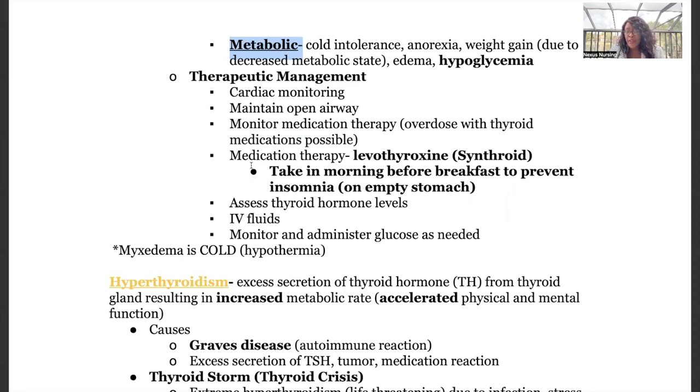And what can kill someone faster, hypo or hyperglycemia? Hypo. So we're definitely going to give them glucose as needed. We're going to be checking their glucose to make sure that the glucose isn't too low. And remember, your normal glucose range is 70 to 110. We're going to give them IV fluids as needed. Monitor and administer glucose as needed.